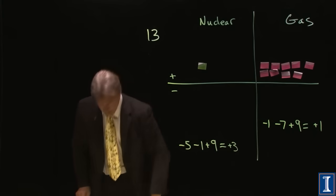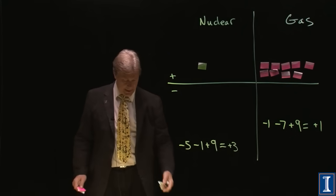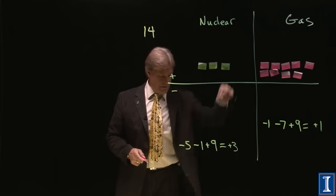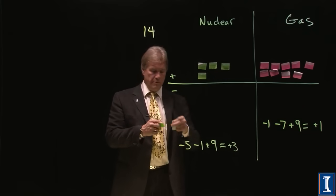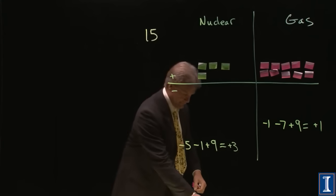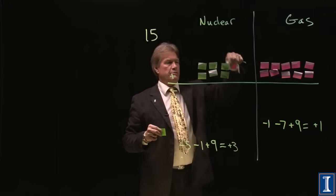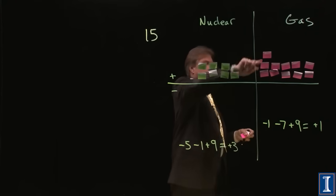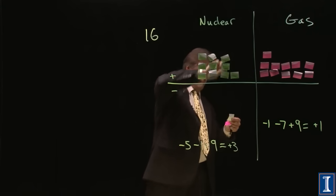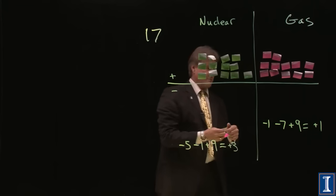Now it's pretty interesting. If things are still going well, interest rates haven't changed, and we don't have any type of accident that's shut down the place, we're at year 14. This is adding 3, whereas on the gas side, we're adding 1. Year 15. Year 16. Year 17.